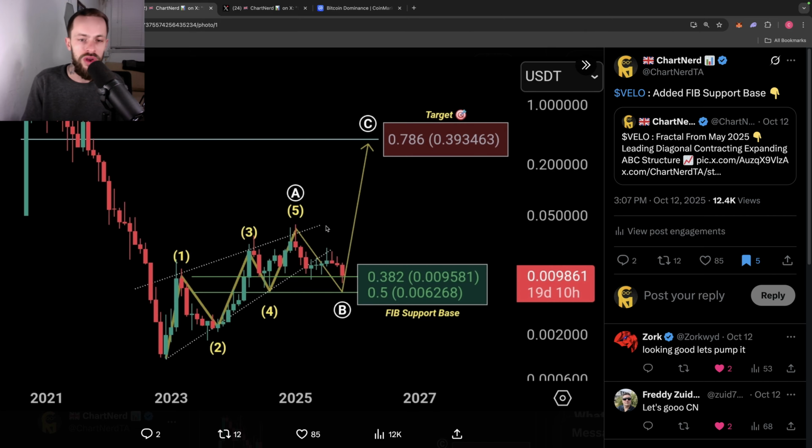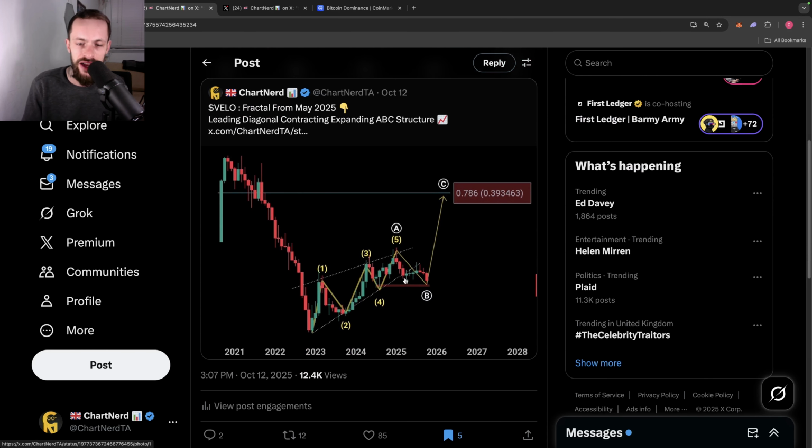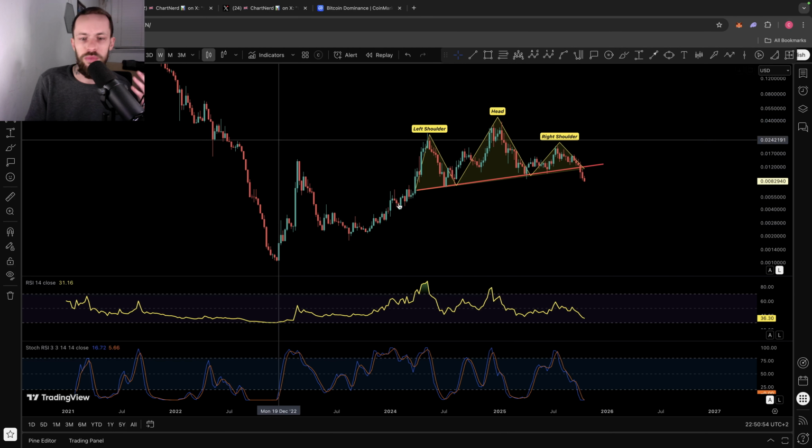We've lost that support. This was a structure that I was looking at back in May, I believe. And I didn't expect it at the time, but it's coming to fruition. It is what it is. We have to adjust and we keep moving. I think Velo has strong fundamentals. It's a great project. And in my honest opinion, this is an area of opportunity. It was in the past.